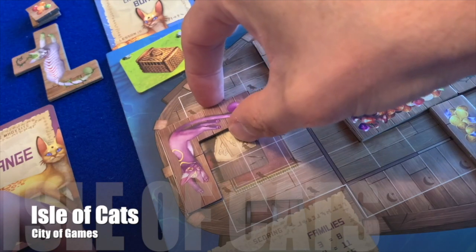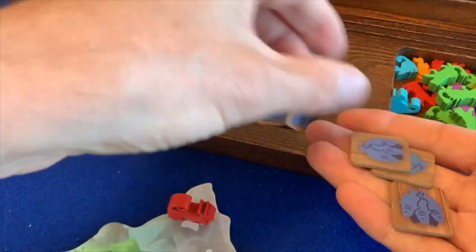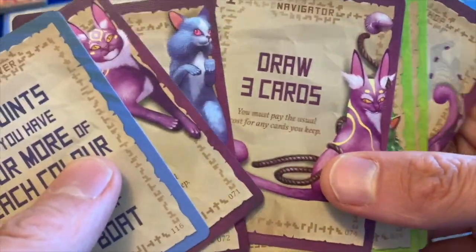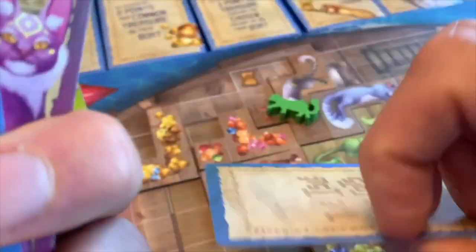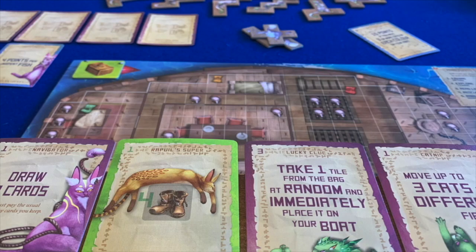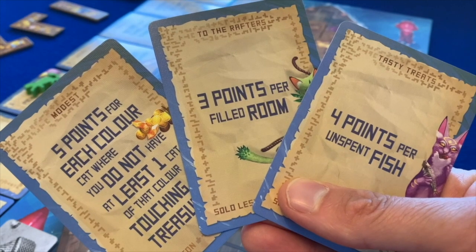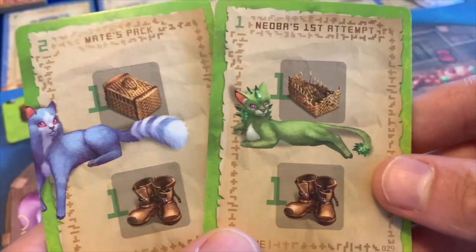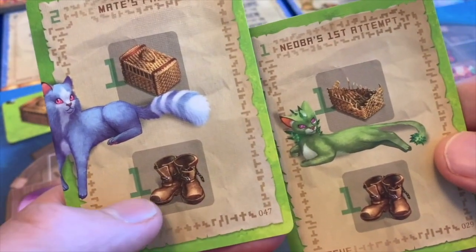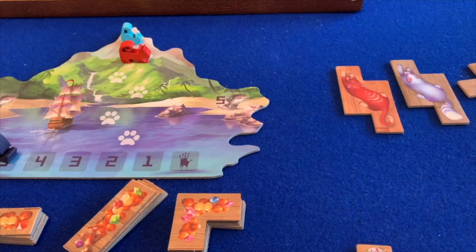It's got card drafting in it, where you're picking up cards and then passing them on to the other players, and then you've got to pay for these cards using fish. So you've got a little bit of currency going on, and then you're placing them into your ship to try and cover up certain areas, fill out rooms. You want to cover up rats, which are going to be worth negative points, but also the cards that you've drafted are going to give you scoring opportunities at the end of the game for gathering certain types of sets and things like that. And also they're going to give you special actions that you can play. So there's a good deal going on in Isle of Cats.